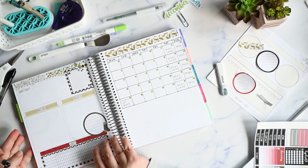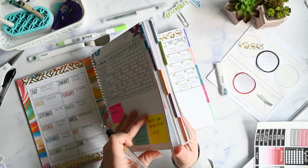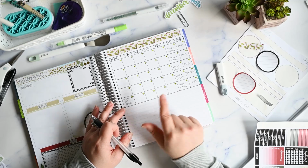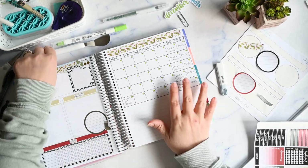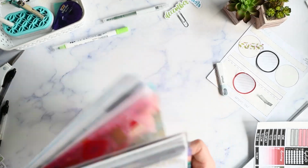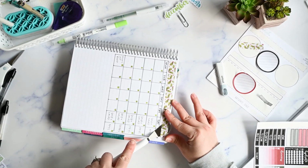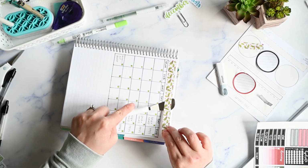Now, the rest of our menu I don't have planned yet, so I can't fill it in, but I'm kind of working on a new rotation, and maybe I'll talk about that during December, once we're in December more, and I can show it to you then. I need to fix this. It's bothering me. It's very crooked.